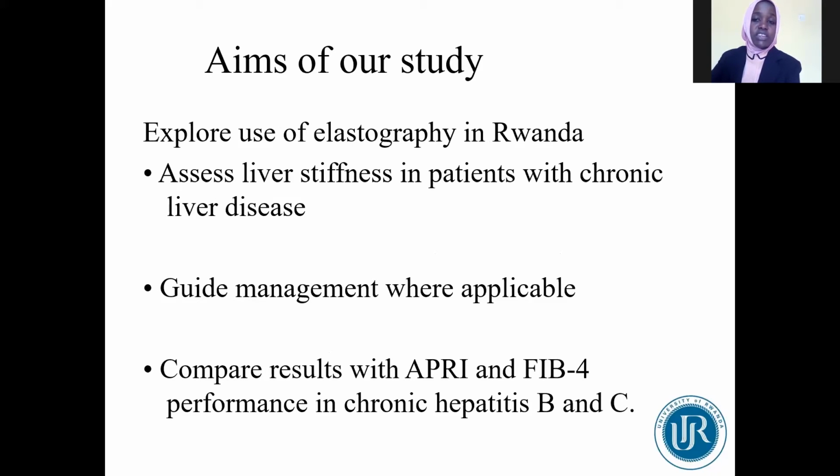We aimed at exploring the use of elastography in Rwanda, assess liver stiffness in patients with chronic liver disease, describe the management where applicable, and compare elastography results with APRI and FIB4 in chronic hepatitis B and C.